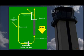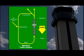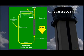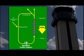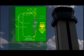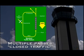The next leg of the traffic pattern is the upwind leg, which the aircraft flies after takeoff, followed by the crosswind leg, which takes the aircraft on a perpendicular course away from the runway. After the crosswind leg, the aircraft turns onto the downwind leg and the process begins again. Making multiple passes in the traffic pattern is called closed traffic.